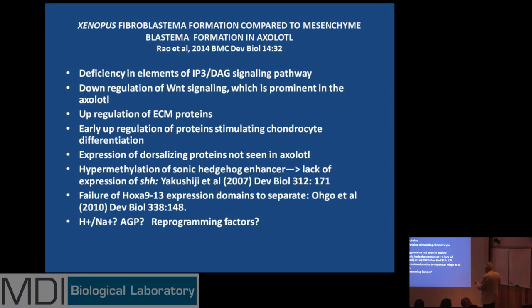we get that spike. There are dorsalizing proteins that we don't see in the axolotl that make this limb, this spike, symmetrical. There's hypermethylation of the enhancer for the gene for sonic hedgehog that leads to lack of expression of that gene. That gene is very important in getting the kind of anterior to posterior asymmetry that we see in our own hand going from the thumb to the little finger. That's Koji Tamura's group in Japan that's done that work, and they also have done this work. They're patterning genes called the HOXA genes that are supposed to separate from one another as the blastema grows. They fail to do that in this regenerating Xenopus limb.